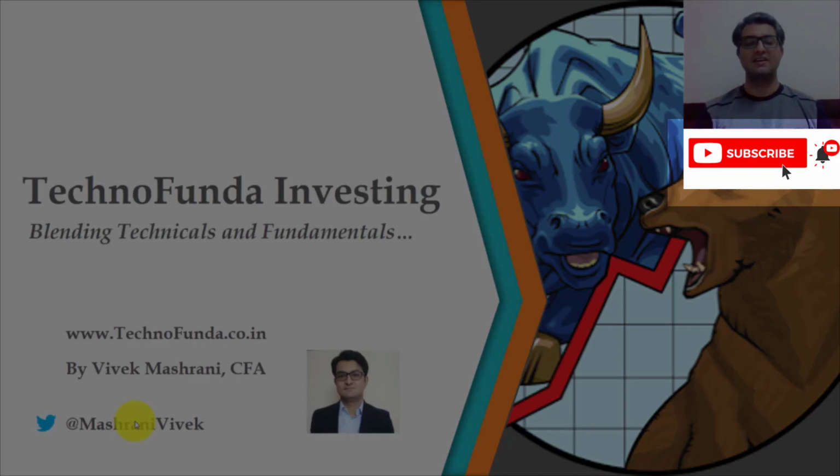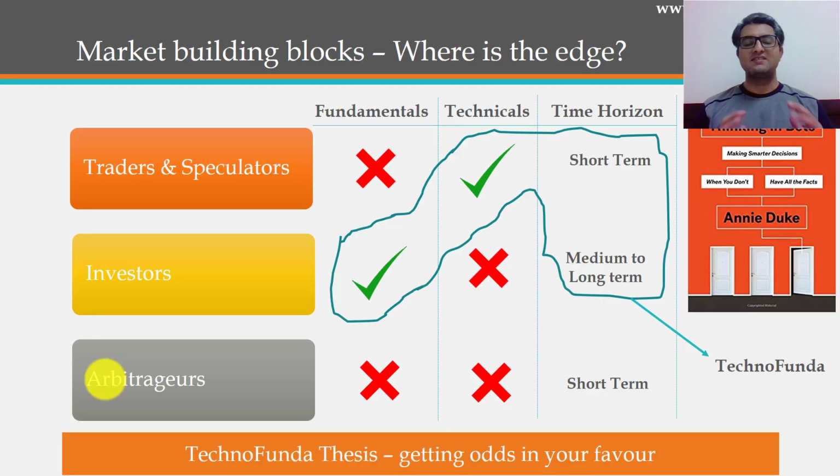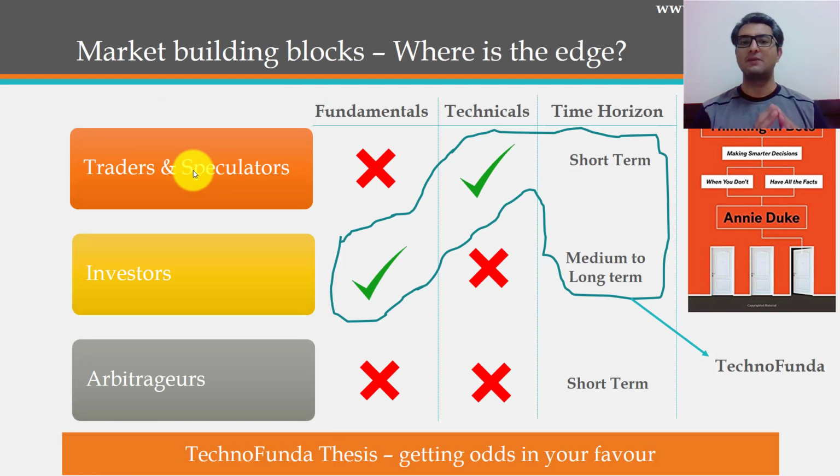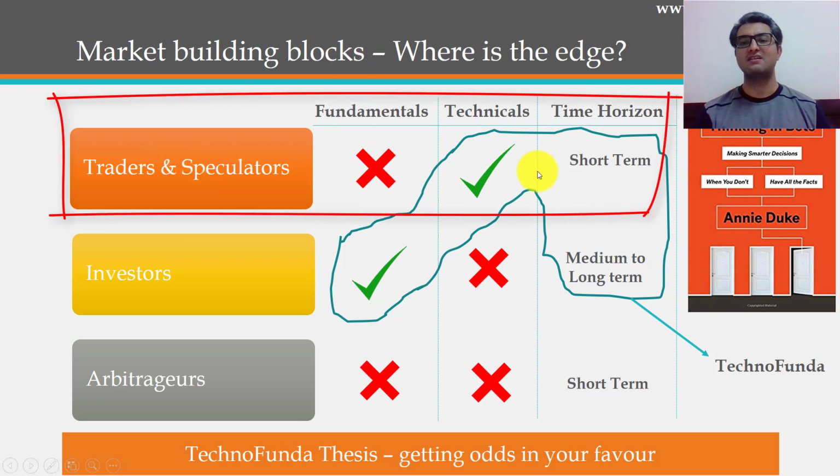So let's get into the process. So basically there are three kinds of market participants. One, traders and speculators who are basically working on an intraday basis, or they have a positional basis like 15 days, 20 days, a month or so. Now these participants mainly use technicals in their process, and as I mentioned, their time horizon is very short.